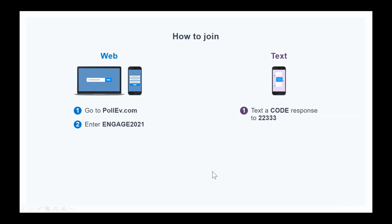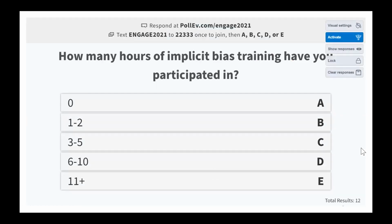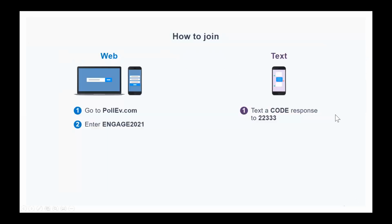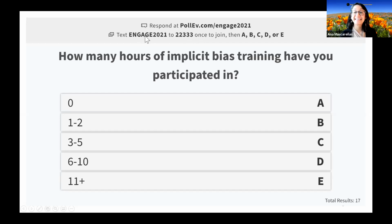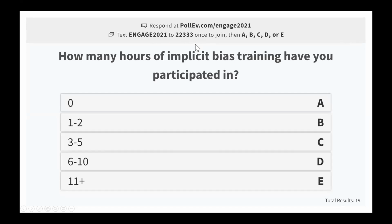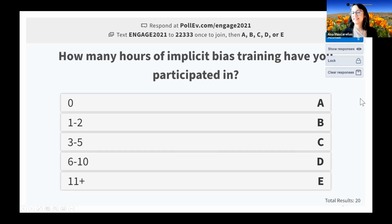And Anna, I just put the information in, and the phone option says the code isn't the right word. Give it a try again. Maybe it's not all caps. Go ahead, Anna. I think you can go ahead and activate it. I'll try to handle this. Okay. You know what? It's text Engage 2021. Okay, so text Engage 2021. Thank you. Not sure why it showed up that way, sorry about that.